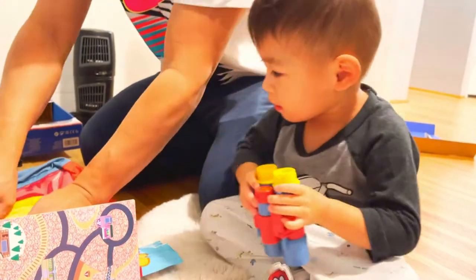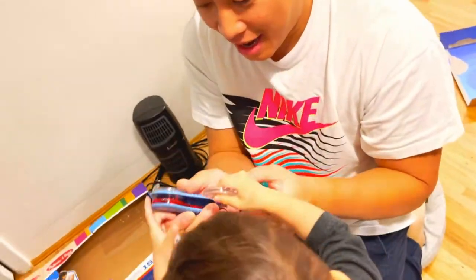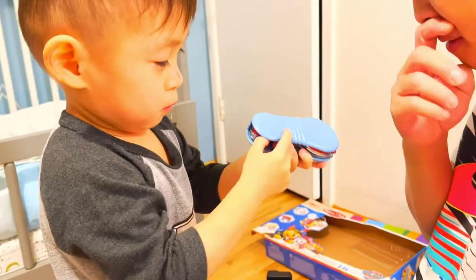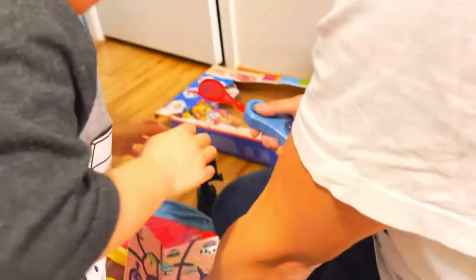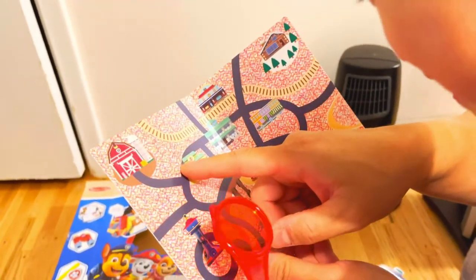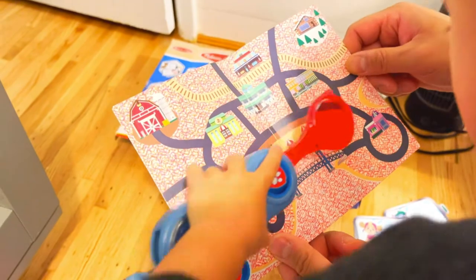Hey, look, Bubs. Compass. And look. A magnifying glass. Whoa, that's so cool. Use the red one. Look, use the red one to find hidden clues. Look on your map. See, what do you see? Whoa! What's that? Yeah. Is that Everest's igloo?